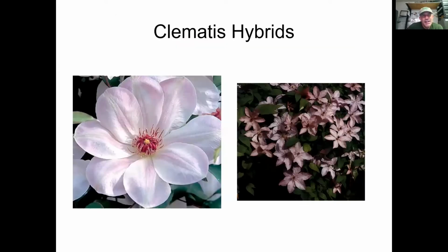Clematis, as far as climbing plants go, I would argue that this is by far the most floriferous, the most vibrant, the most diverse. You can get these blooming in May, in June, in July, in August, and September. Huge flowers, any color you want.